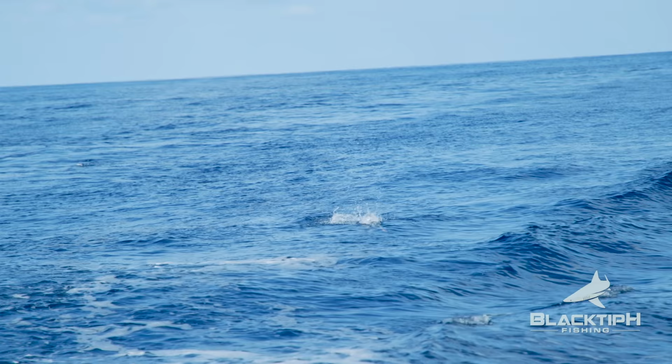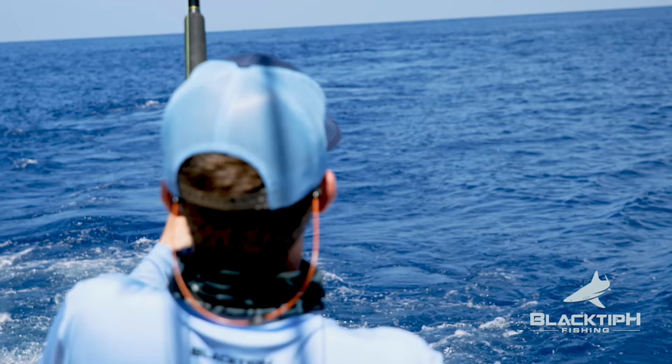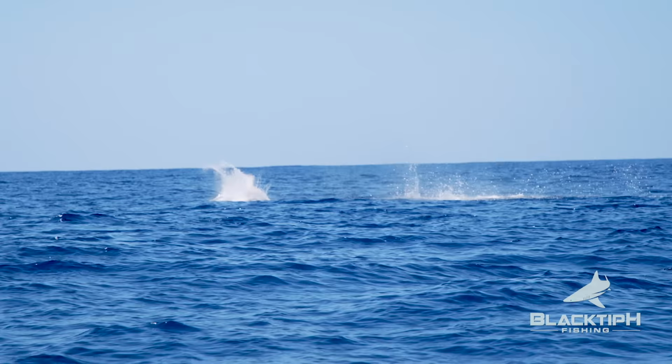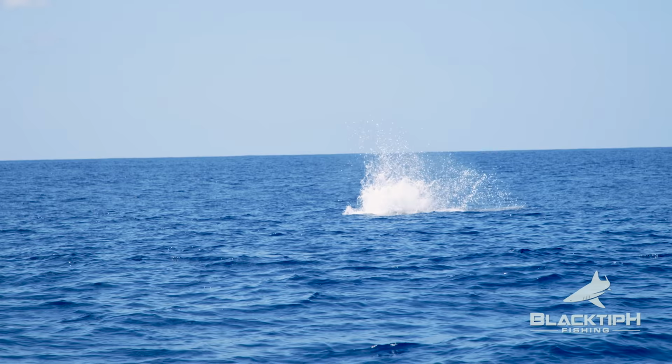Oh, fish, right there. Oh, he got it. Marlin on, baby. Woo! He's going, he's ripping. Woo! Smoking line. Oh my gosh, he's going crazy. There he goes. Woo! He's going nuts. He's jumping. He's way over there. There goes the bonita.